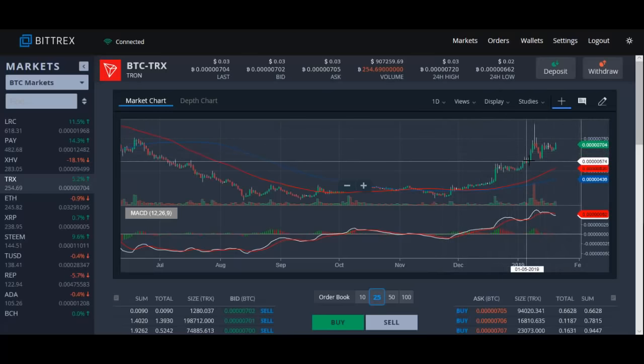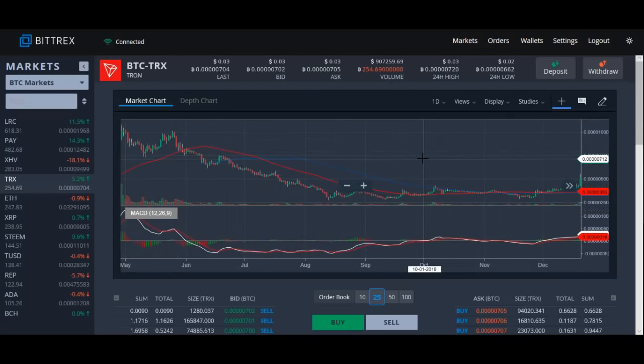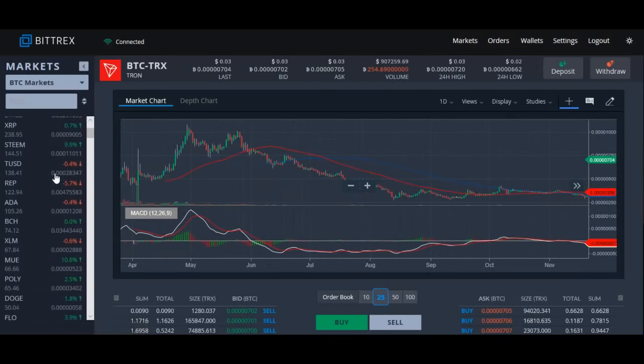But this chart here is usually what Tron does, and it usually pulls back. So that's just my opinion on Tron.